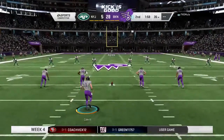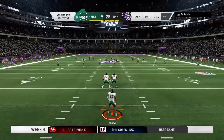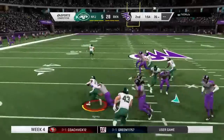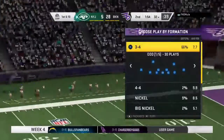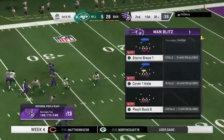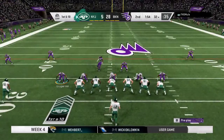Set now to kick this one away, and off it goes. This one taken just inside the 10. Solid return, pretty good field position. They'll start at the 32-yard line. Jets offense coming up now to start their next drive.